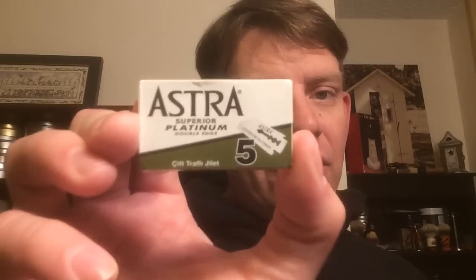When I started exploring other blades, and I don't really remember how soon into it that was, this was one of the first, if not the first blade that I tried besides the Derbys. This is still an excellent blade for me. These Astra Superior Platinums, I don't get these out much anymore. In fact, I didn't have any of these in the den for the longest time, and I just got these in. I don't even remember how.